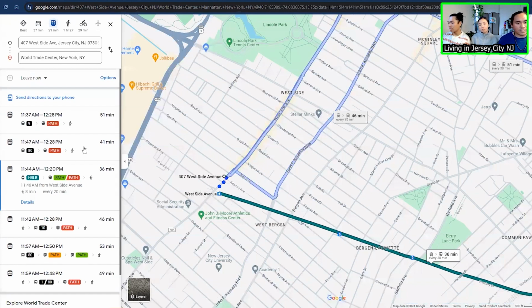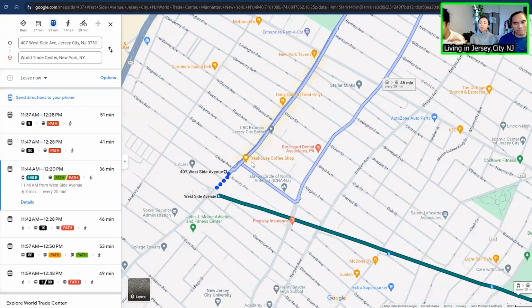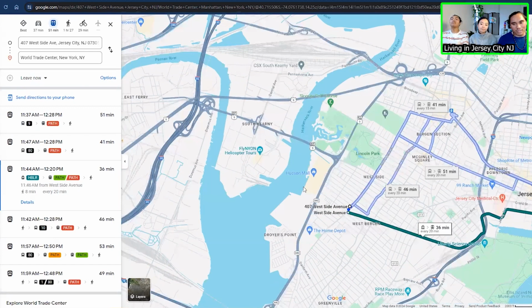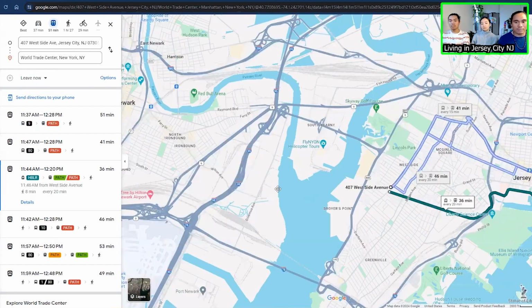Or like we said before, you can take the 80 bus. So those are the main transportations of getting to and from New York. And like we highlighted earlier, there are other buses that run through here that take you to the airports.